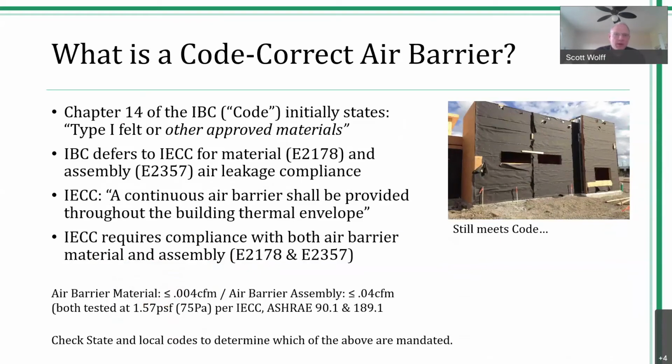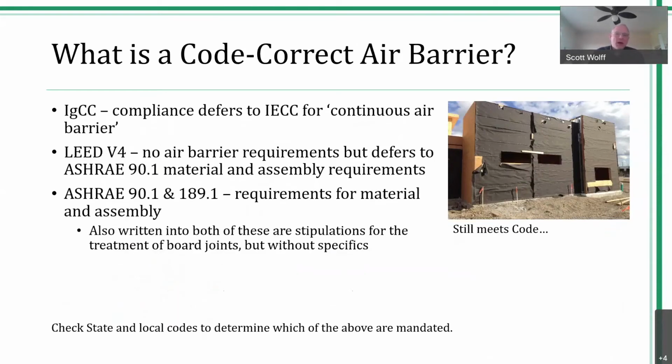So really, what is a code correct air barrier? Chapter 14 of the code, or the IBC, literally initially states Type 1 felt or other approved materials, but it does, frankly, defer to these other code standards, the IECC, for example, for a quote continuous air barrier throughout the building thermal envelope. And LEED version 4 also defers to ASHRAE 90.1. All of these lead back to the IECC ultimately for continuous air barrier requirements. Or we could certainly build them to the absolute minimum, which is 15-pound building paper.